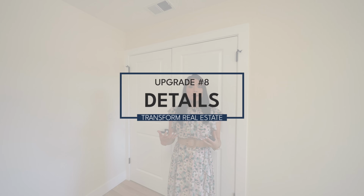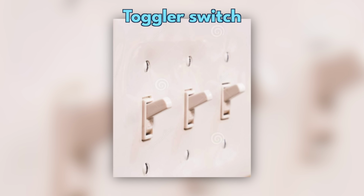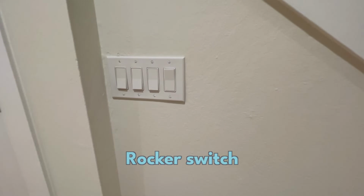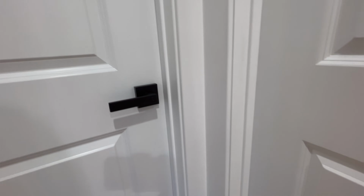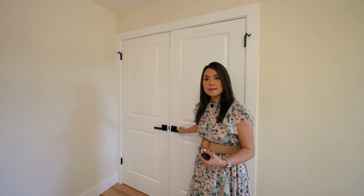Last, let's talk about the details that can't be ignored. In your home, if you have light switches that are almond colored or the small old school type, then it's time to update them to this big modern style. And if you have door handles that are brass finished, you want to update them to black or chrome or brushed nickel. And doorknobs are not in style anymore. People like door levers like these.